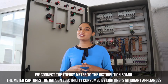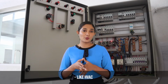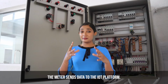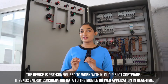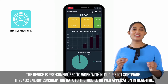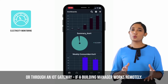We connect the energy meter to the distribution board. The meter captures the data on electricity consumed by lighting, stationary appliances like HVACs, heating, ventilation, and air conditioning, and electronic devices connected to every socket in your building. The meter then sends the data to the IoT platform. The device is pre-configured to work with KLOUDIP's IoT software. It sends energy consumption data to the mobile or web application in real time, directly at a short range if a building manager is in the facility, or through an IoT gateway if a building manager works remotely.